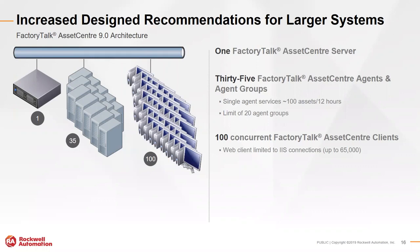So a couple of things, just so you guys are aware as far as sizing this. Traditionally speaking, if you're talking about 250 to 500 assets, that's the total number you're looking at, more than likely you have one AssetCentre server with the client installed on it and the agent installed on it, and that's probably all you have other than more clients. Because from a low-end perspective, one agent can scan, on average, about 10 assets per hour. So about 120 to 200 assets per day on just a schedule change. So more than likely, you're not scanning every single one of these every day. So that's how we start scaling the agents.